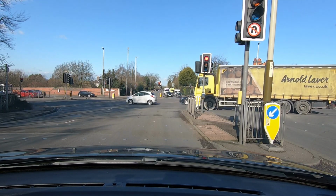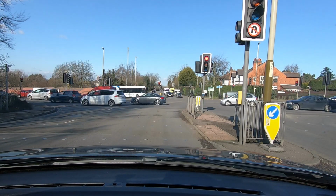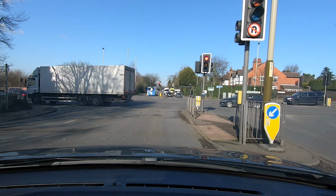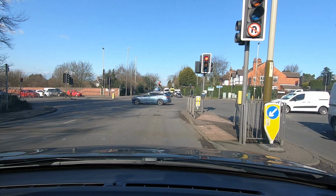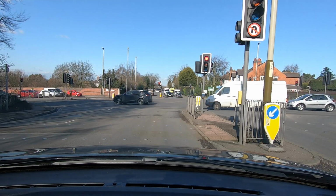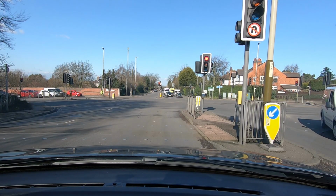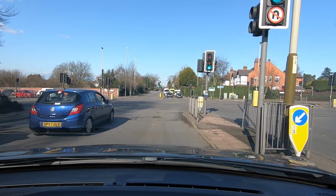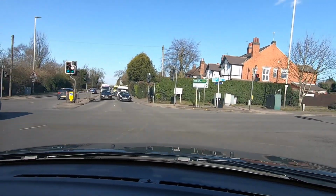We can see that the traffic is coming from the right hand side now, and I imagine that when that stops, our lights will go to amber, and then when it goes to green, we can move forward. Let us just see. Still traffic coming through, so we're not changing yet. So that's just changed, now we're changing. And there you go, we see a green arrow. So the green arrow came on first, and we can move around.